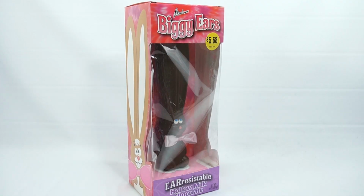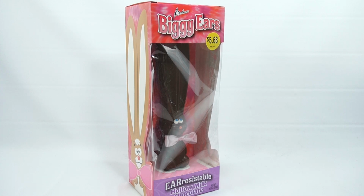Hey, it's Lucky Penny Shop, and it's time for a Palmer Biggy Ears. Now, have you been in the stores here in the USA? Because I think it was a trend this year to have all different kinds of Easter bunnies, whether giant ears, ears popping out of boxes, or just super giant bunnies. And this is one of them, EARresistable Hollow Milk Chocolate Palmer Biggy Ears.